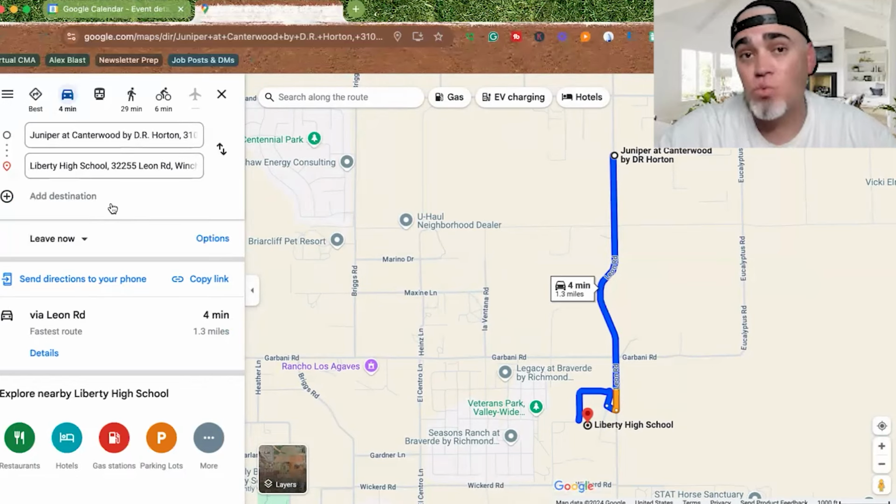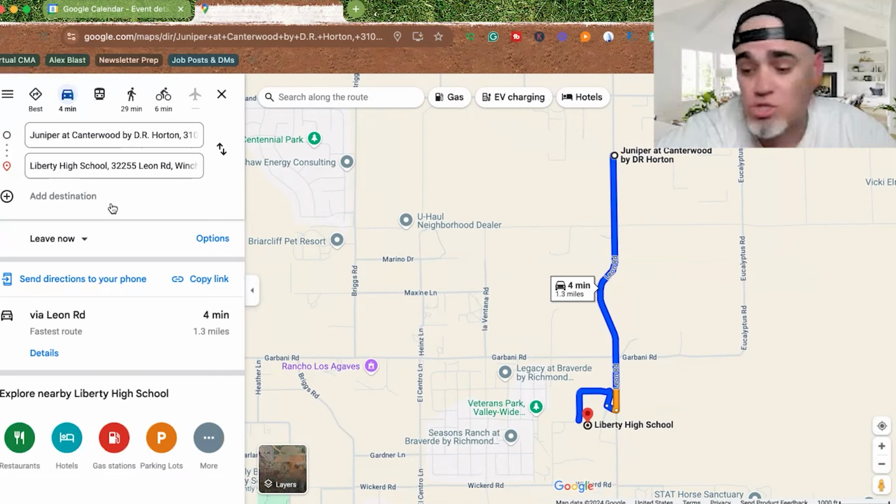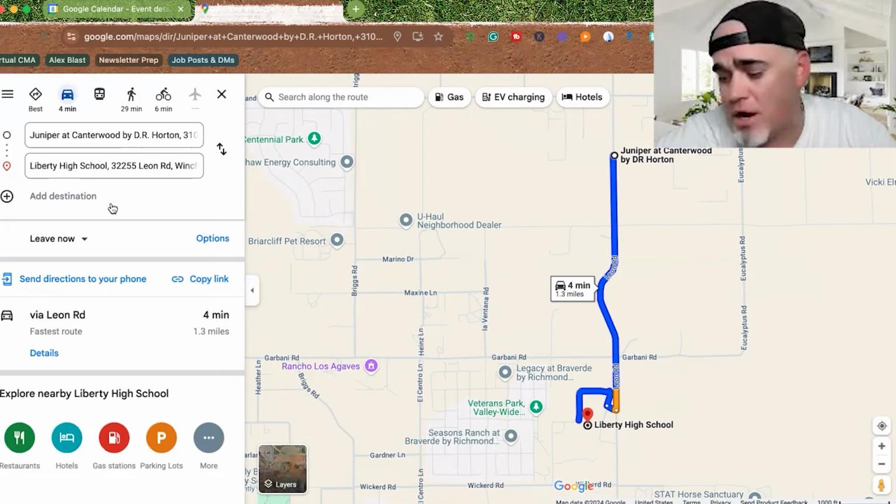As I mentioned, living in Winchester, but having access to the Menifee School District, despite some other communities that are being built in Winchester having to go to the Paris School District, or Paris and Hemet. So that's something to keep in mind there.